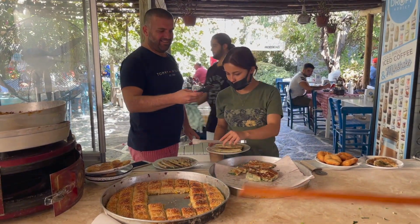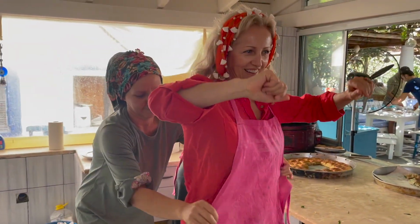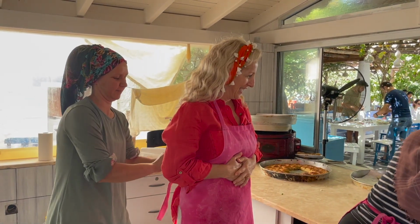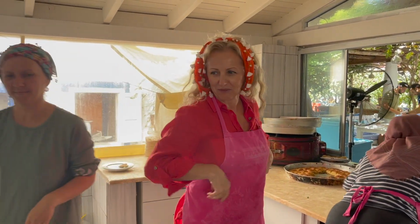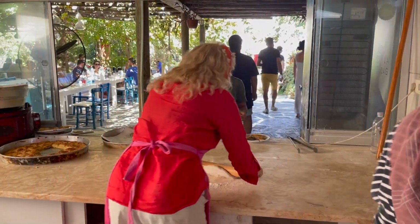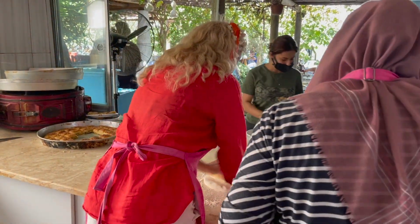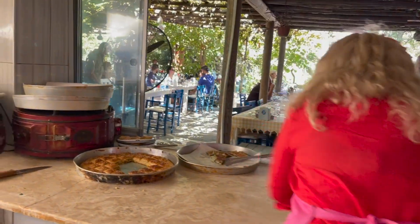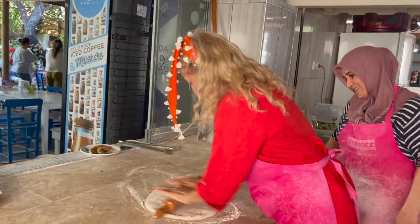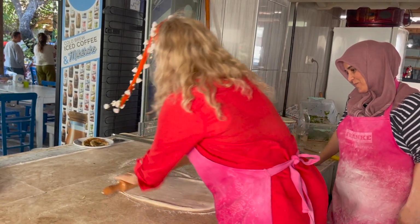The owner was gracious enough to allow us to get inside the kitchen during his rush hour. I'm up for this. This is going to be so amazing. And I definitely don't want to fail him. All right. And just like that, I was put to work. I certainly did grow up doing this with my mom, but every chef and every baker has their own special touch, and I wanted to make sure that I was doing this right.